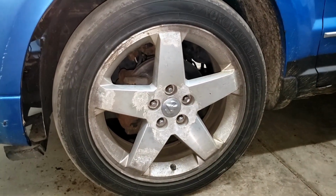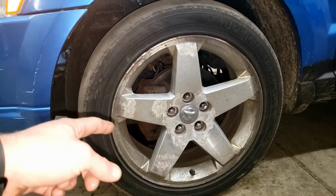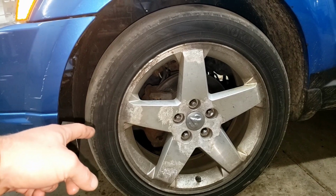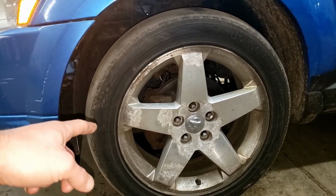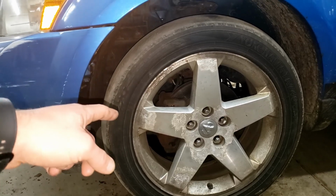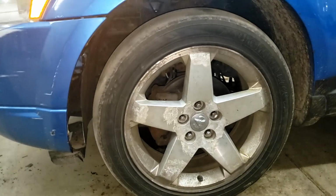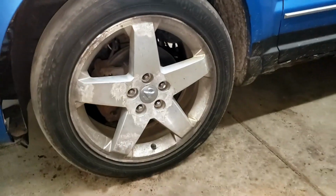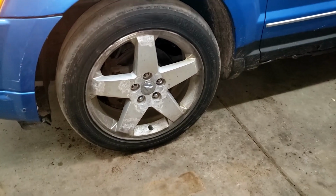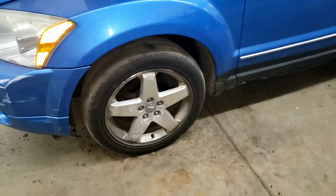Get it up, and then I believe the front is 65 foot-pounds, up here 100, and that's if they're made before '08, and this is an '08, so it had to have been made before '08. And then in the back, that back one there was 135 foot-pounds of torque. And then of course put them all back on, 100 foot-pounds on the lug nuts, and you're good to go.